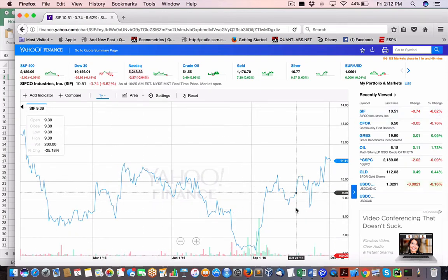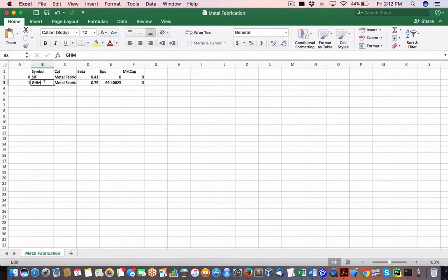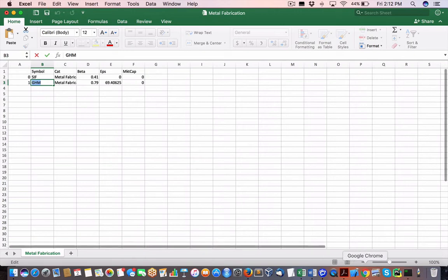So now we're going to add our new pair, our long here. In blue, that's the short. In green, when you see it, that will be the long. So now we're putting in GHM to compare.